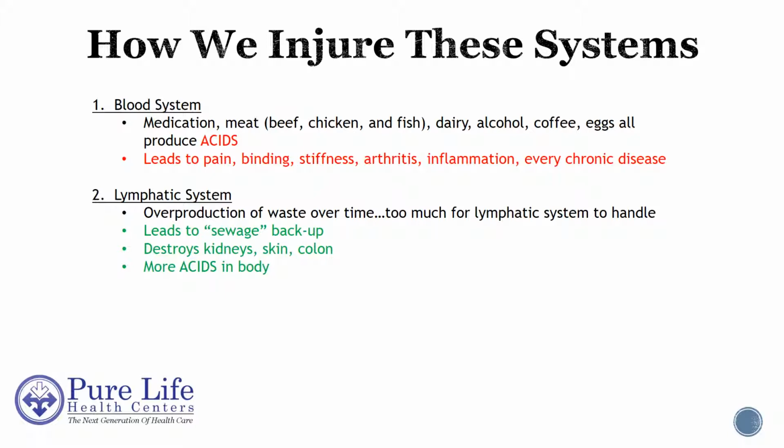With the lymphatic system, we just overproduce waste over time. So pretty much we eat those foods that we're talking about, or we put medication into our system. It's creating so much acid, our lymphatic system can't even handle it. It just gets overrun. It's like producing a bewildering amount of garbage, so that the people who come take the garbage, they can't handle it. It's just way too much. So it gets backed up, backed up, backed up.